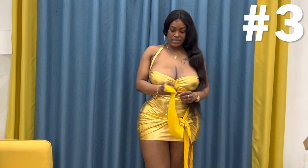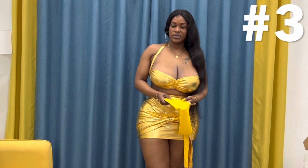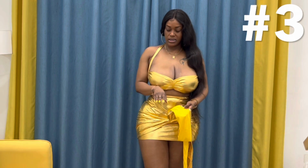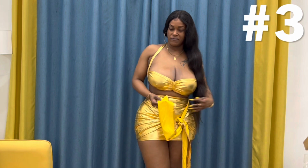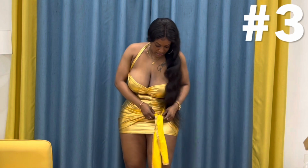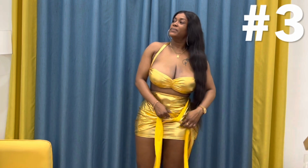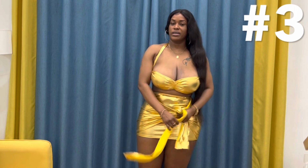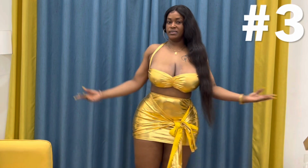I was a bit surprised that it had the yellow here. The only funny thing is that at the time, you can see I have yellow nails. So when I saw it, I'm like, oh, okay, it's good. It's going with my flow. But I didn't expect it to have yellow here. So when I tie it, I'm trying to figure out how I can tie it without the yellow showing. But because I have the yellow nails, I'm like, okay, it's not really bothering me that much. So anyways, this is the outfit.